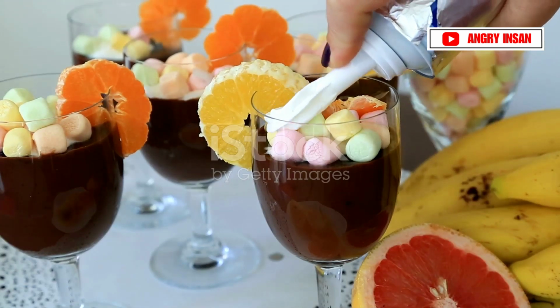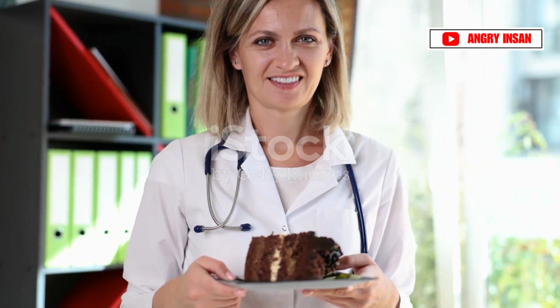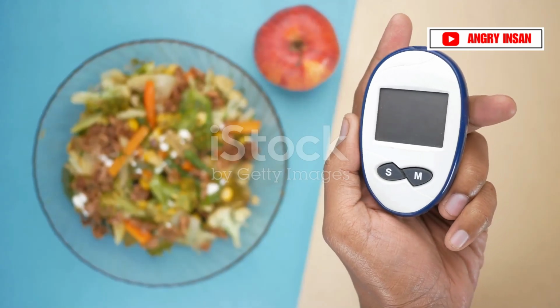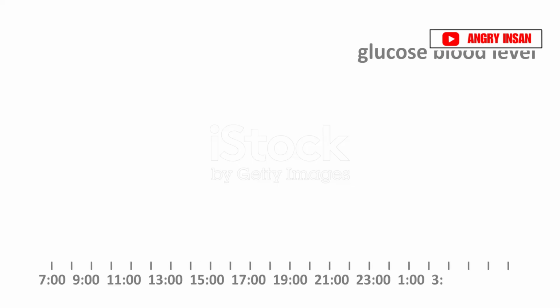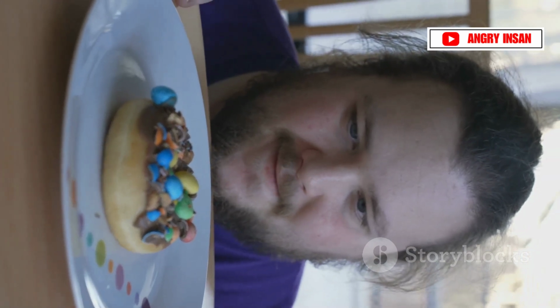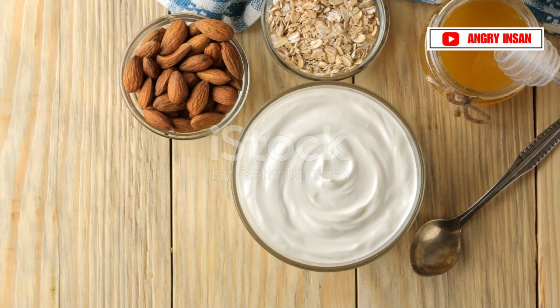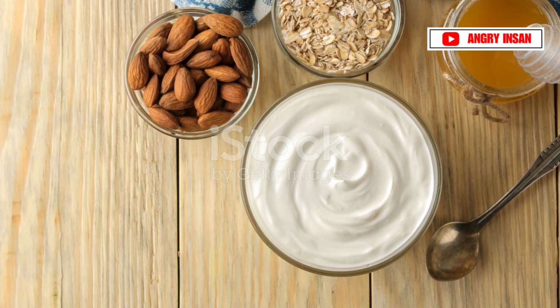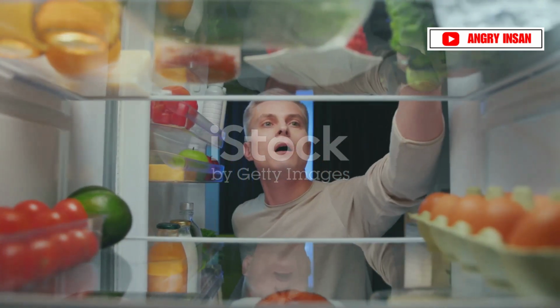It's that simple. Here's why healthcare professionals actually recommend desserts like this one. It has a low glycemic index, which means better blood sugar control. Your glucose levels won't go on a roller coaster ride. With no refined sugar, it's completely safe for diabetics and anyone watching their sugar intake. The high protein and fiber content keeps you full and satisfied, preventing those late-night cravings that sabotage your health goals.